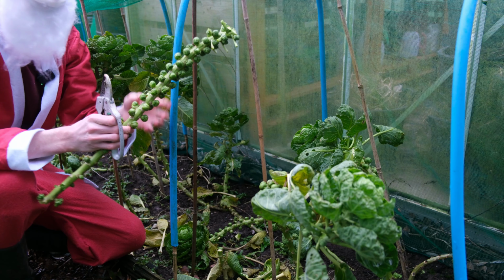Now we're going to harvest some sprouts as well, not just our Christmas potatoes. I'm going to harvest some parsnips as well. Now we grew two different types of sprouts this year. We grew some normal sprouts and then we grew some kalettes as a little experiment to see what happens.